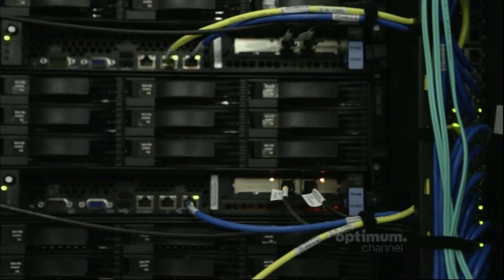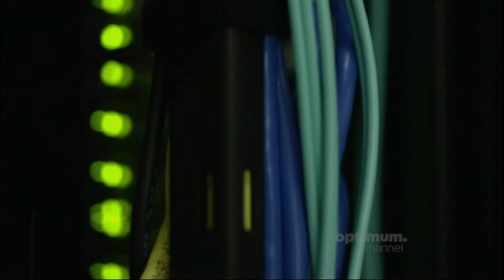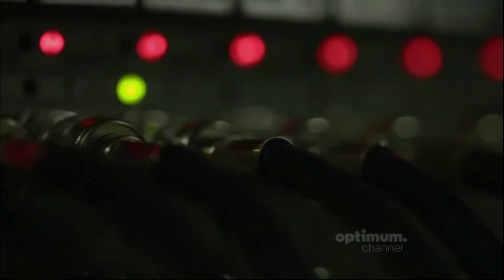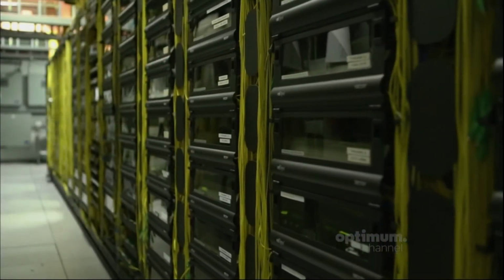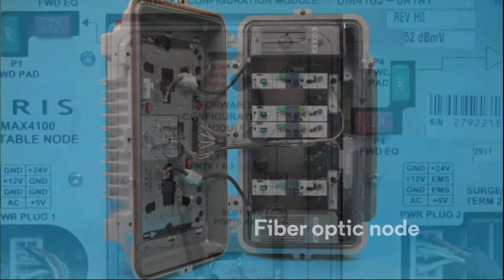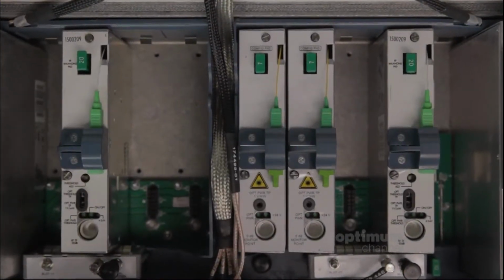The Optimum network is very complex. There are hundreds and thousands of miles of fiber, routers, switches, video equipment, satellite signals, servers, so many different complex components to the network. But the node is the last piece. All of those technologies behind that are fed to that node. It is the key component in the last mile delivery to the home.